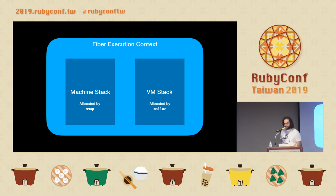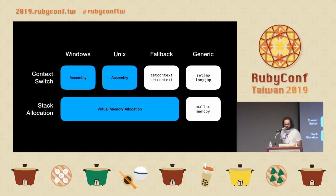There was a fixed size cache of 10 machine stacks, which could be reused, but on a server handling thousands or millions of requests per second, it was simply too small. Building on the previously improved Fibre implementation, I introduced a new layer to create and reuse stacks efficiently.